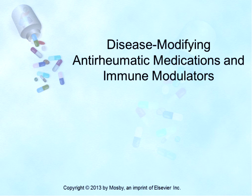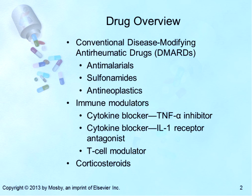Now we're going to start talking about the anti-rheumatic medications and immune modulators. These include the conventional disease-modifying anti-rheumatic drugs, antimalarials, sulfamides, antineoplastics, immune modulators such as cytokine blockers, TNF-alpha inhibitors, cytokine blockers, IL-1 receptor antagonists, T-cell modulators, and corticosteroids.